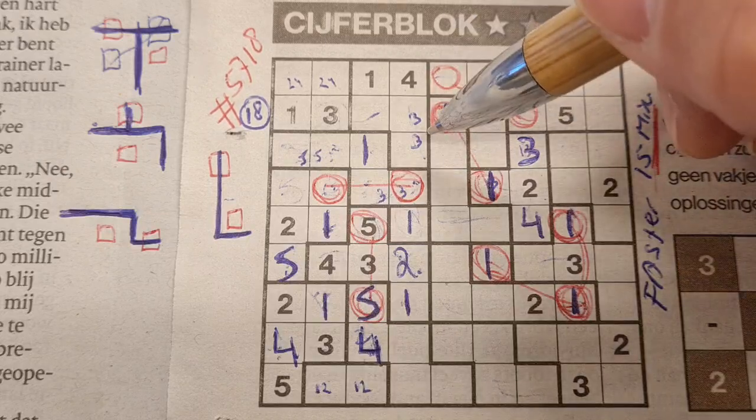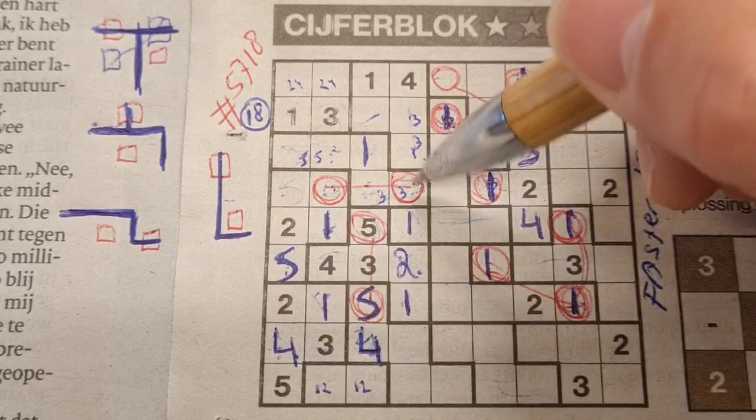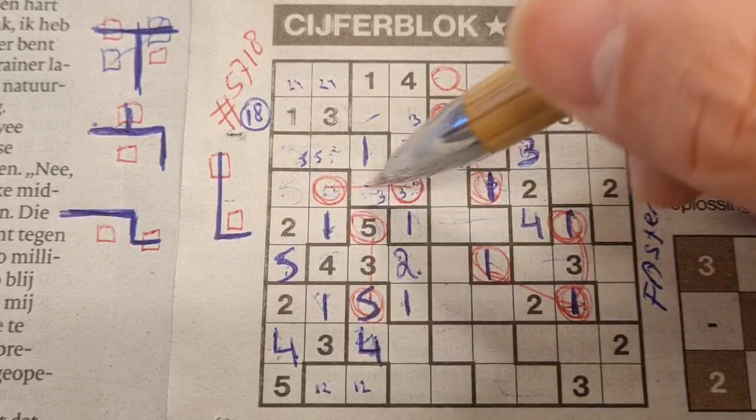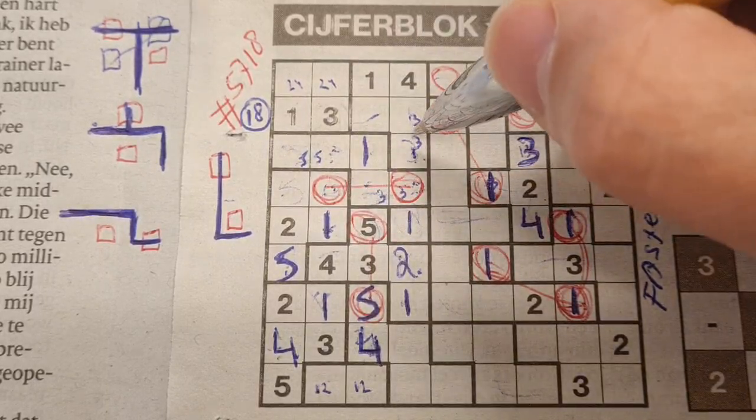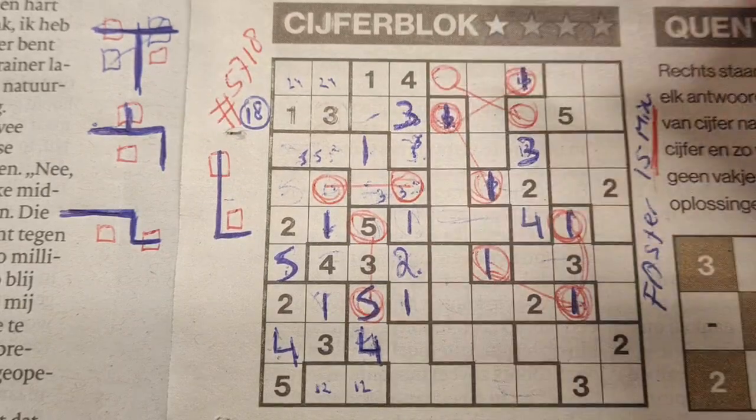Alright. We have a double 3 here. That means that this box cannot be a 3 anymore. If I place a 3 here, I cannot fill any 3 in one of those 2 boxes. So it's not the solution to place the 3 there. The 3 is supposed to be here. Okay.